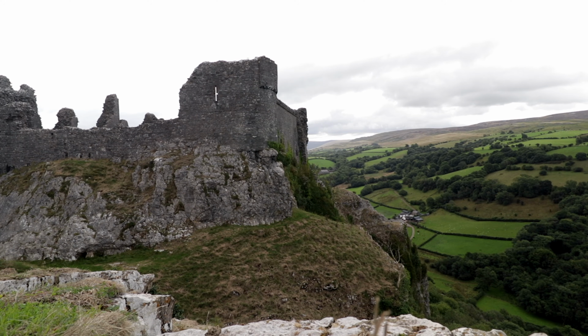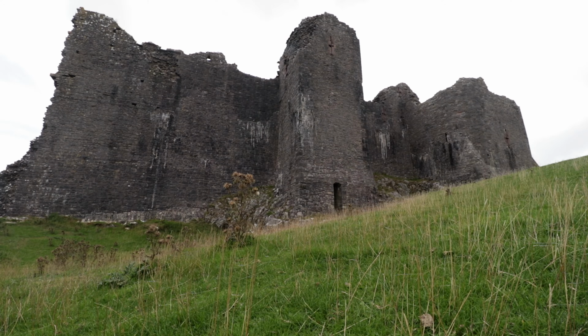Well, Caerphilly was voted by the readers of Countryfile magazine, don't mess with those, as one of the most picturesque ruins in Wales. So where is Caerphilly? It's located about 12 miles north at the end of the M4 on the western side of the Brecon Beacons. It's £6.50 for an adult to enter, and I think it's open all year round except Christmas Day, but I would check the Caerphilly website for the up-to-date information.